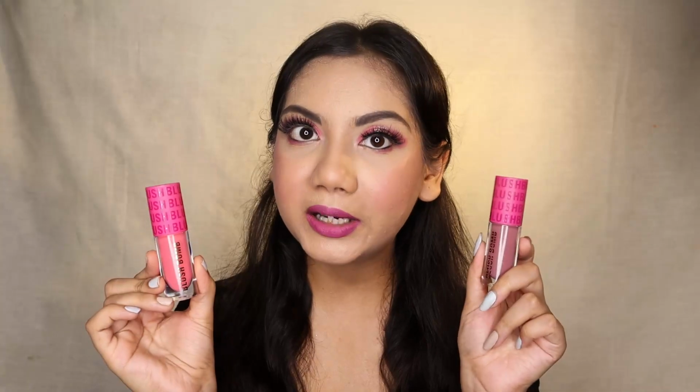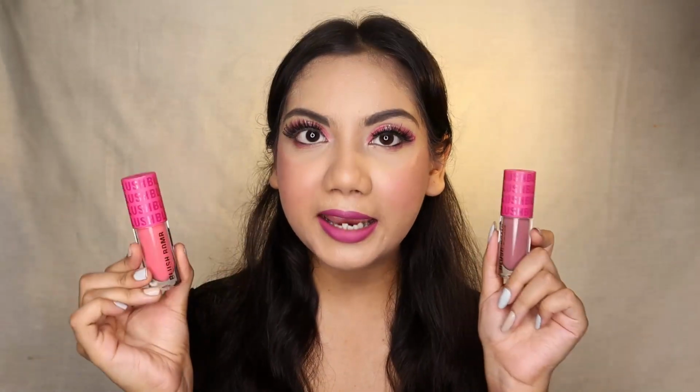I'll be showing you the application without makeup and on top of makeup so that you get an idea if you are buying them for everyday use, or if you are buying them for a normal day when you are not in the mood of wearing makeup, you just want to put a blush or a tint, then how it will look on you. You will get an idea if you see that application.